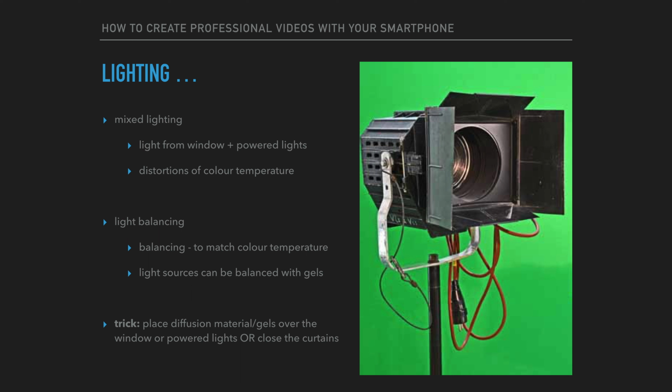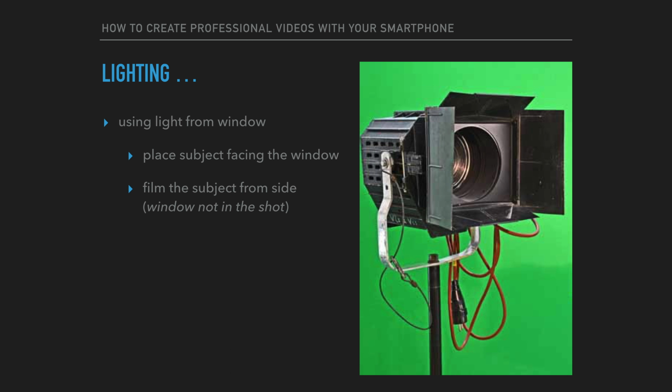One easy trick is to place a diffusion material over the window or to simply close the curtains to reduce the effect that the exterior light is having on your lighting setup. Then focus on lighting the character with your own lights, and then you won't have to deal with mixed lighting. However, if you want to use the light from the window, attempt to place the subject facing the window rather than facing away from the window. Then make sure you don't film into the window, since that will make the character into a dark silhouette, but film the subject from the side, where the window is not in the shot.